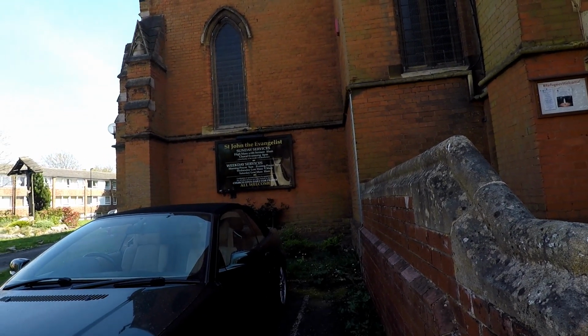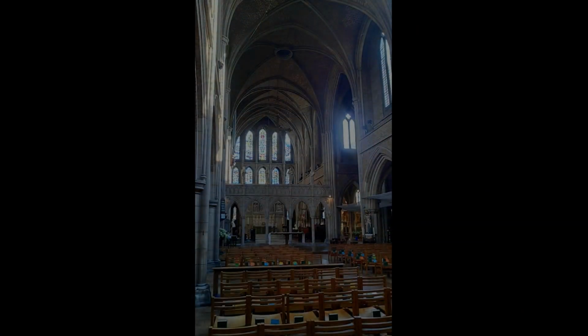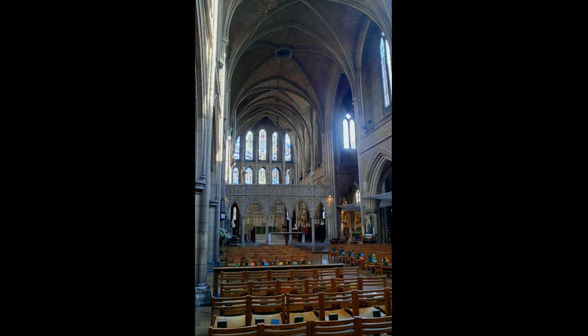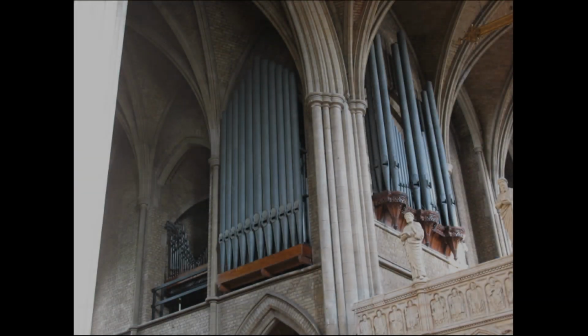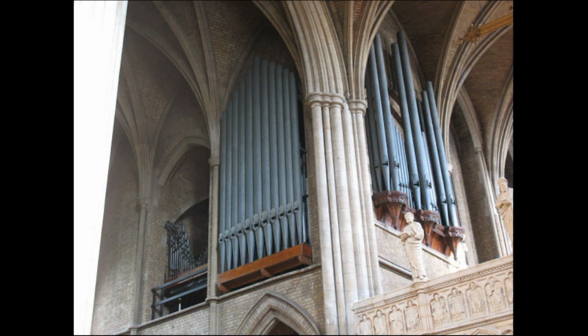The church is St. John the Evangelist. And here are some pictures from Wikipedia of the inside. It's a Gothic revival building, Grade 2 listed, red brick, and was built in 1870, so it's not that old. Old enough. But obviously, the subsidence is an issue.